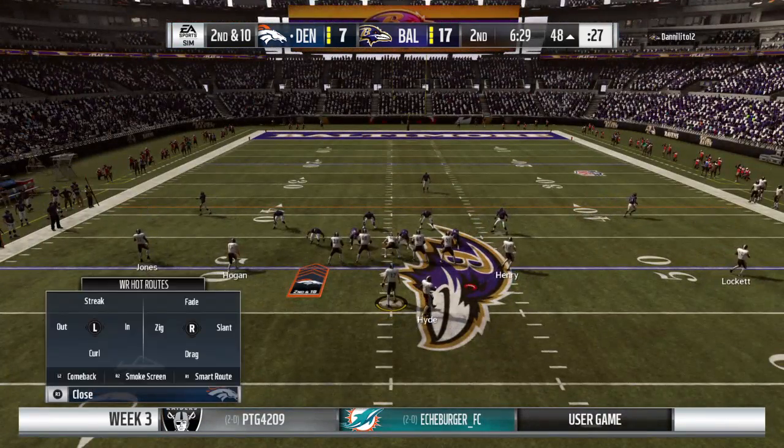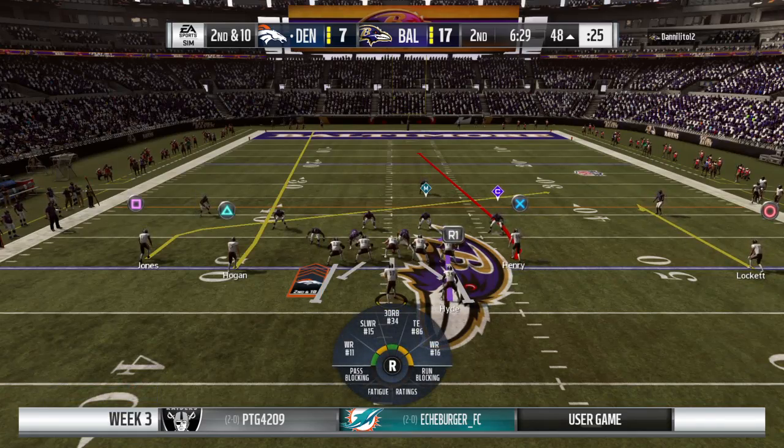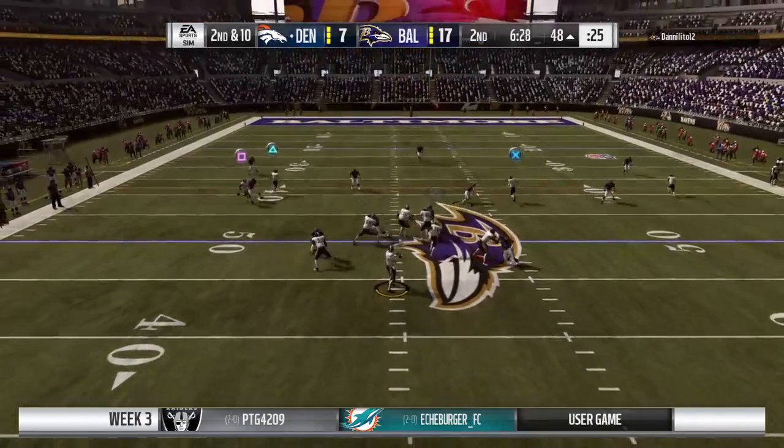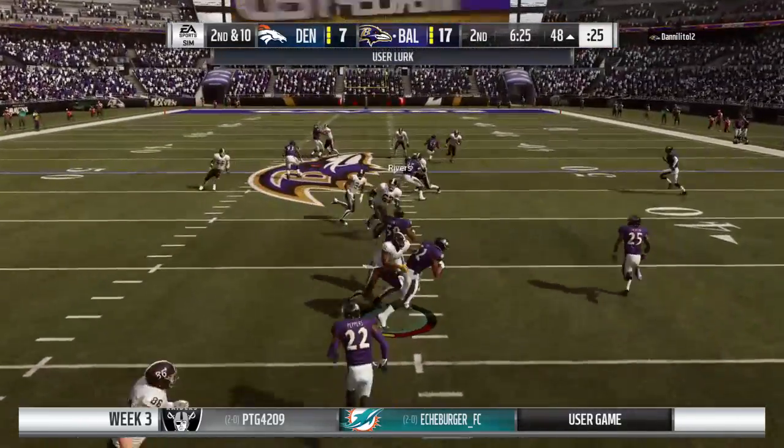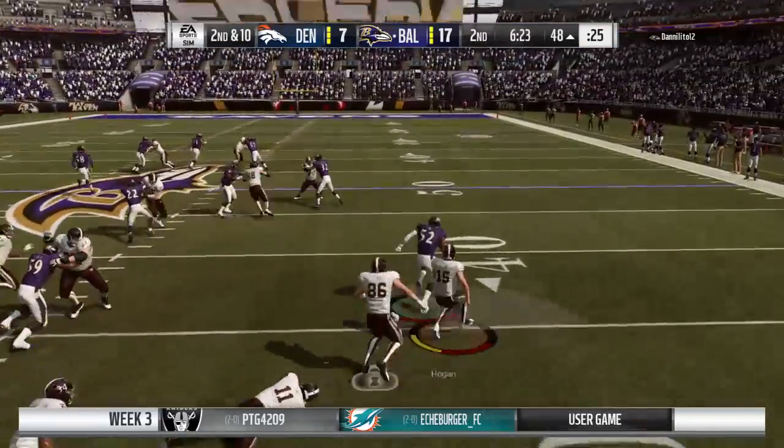I like where their headspace is, though. I really like the thought process, right? You got a guy who's already scored one, you want to go back to him. He rifles one that's intercepted. Picked off here, the 32.